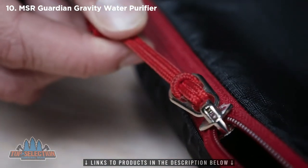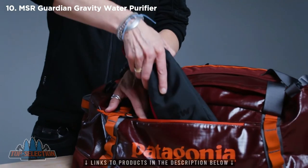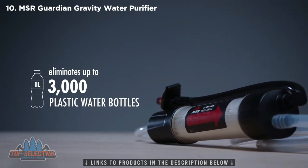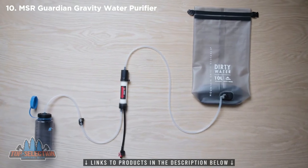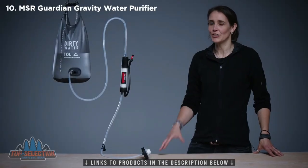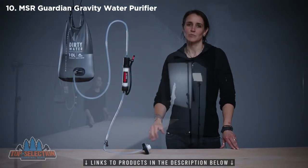Its military construction makes it extremely rugged, and though it offers high volume, it packs down small to fit in carry-on luggage in smaller packs. And finally, the cartridge lasts 3,000 liters, which is essentially like keeping 3,000 disposable water bottles out of landfills or the ocean. Like its high-tech predecessor, the Guardian Gravity is a state-of-the-art piece of gear. With it, you get advanced military-grade technology, a super-fast flow rate for an antivirus gravity system, and an unrivaled level of protection.